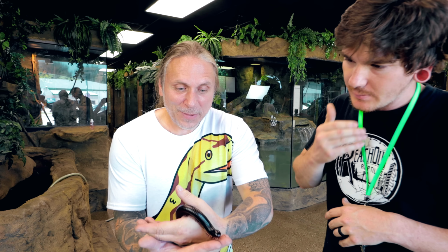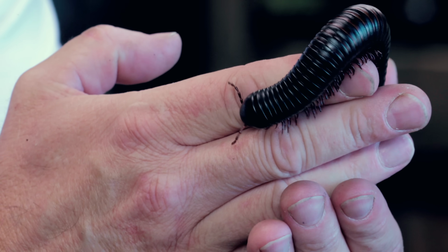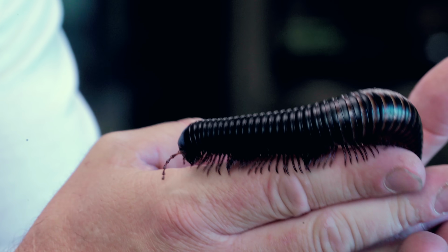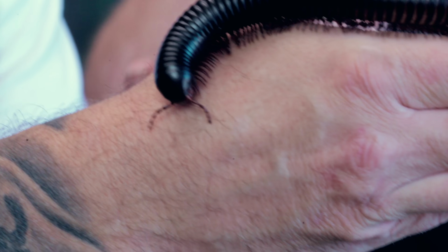I gotta be honest with you guys, I'm trembling, but it is pretty badass. This is probably one of the coolest things we've had in a while here. Oh my gosh! And we're gonna be able to take this out and let kids hold this and stuff like that. We're gonna make sure that they don't bite first. But I've been told that these guys do not bite, and if they don't bite, it's gonna be an awesome animal ambassador.